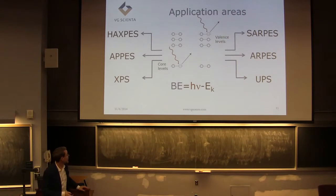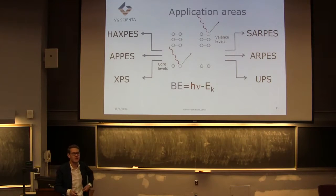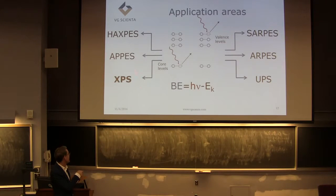So we go to the application areas, and I said I will focus on ambient pressure photoelectron spectroscopy. But before we get to that, I'd like to introduce the XPS technique, because the type of information that you extract in ambient pressure XPS is very similar to, let's call it, standard XPS.